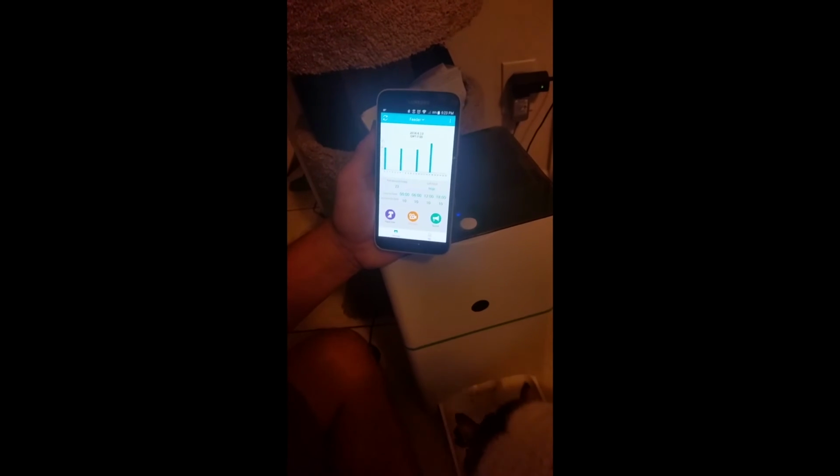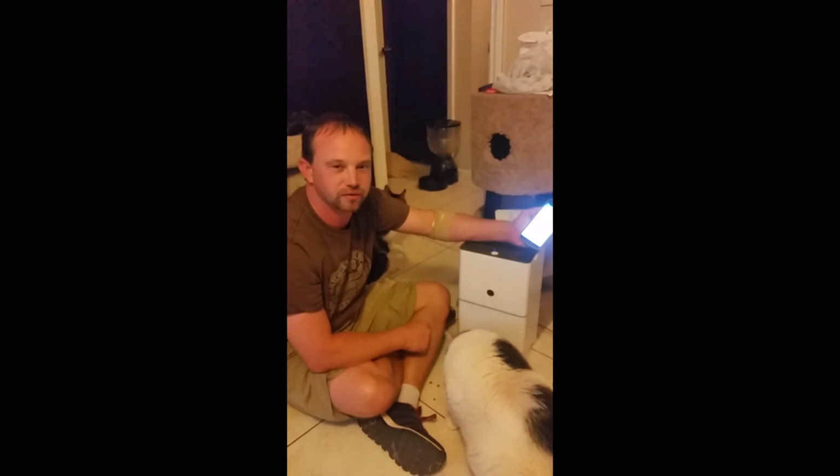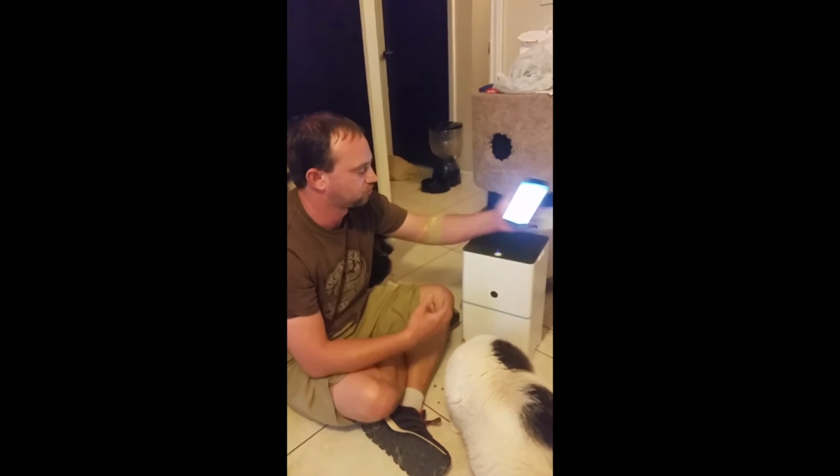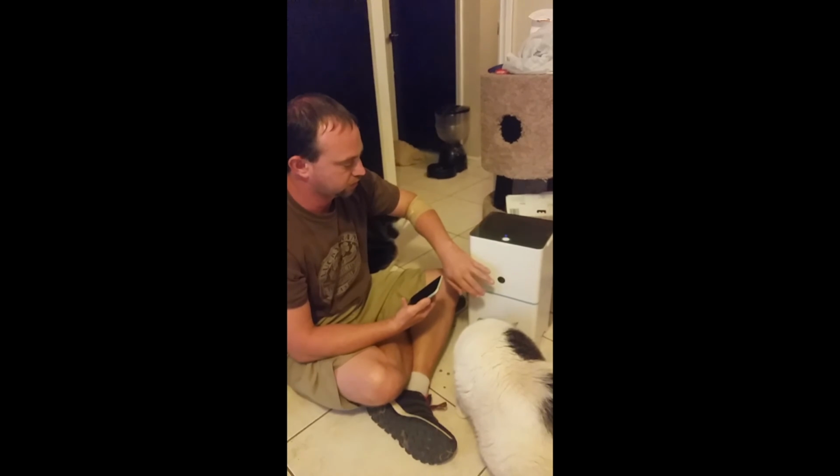So that's the Abdtech pet feeder. I'd probably give it 3.5 to 4 stars, taking it down based on capacity and the camera.